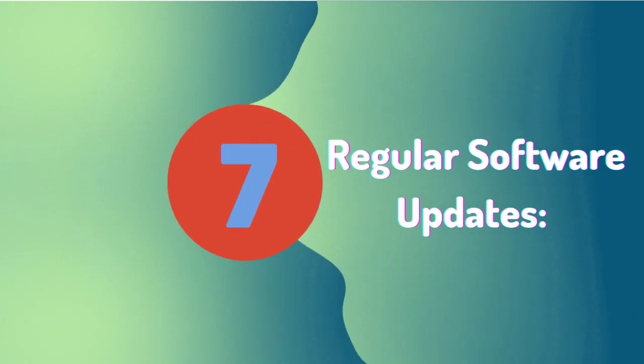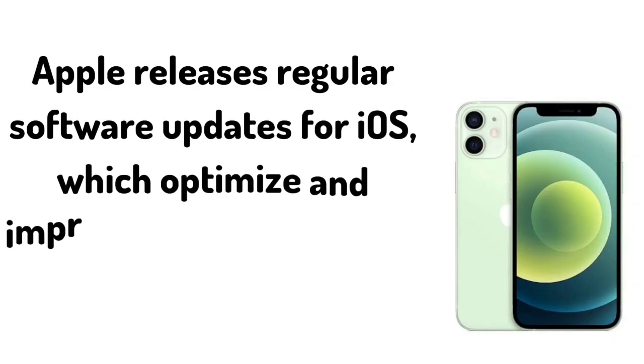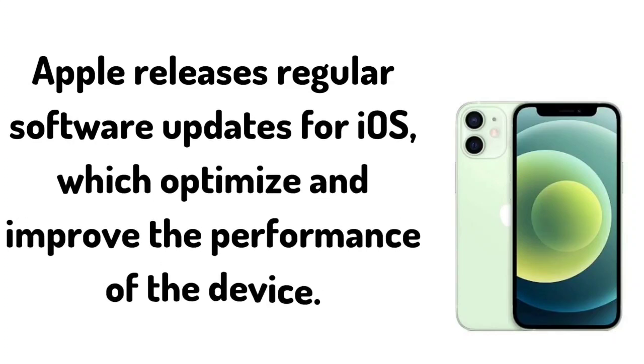Regular software updates. Apple releases regular software updates for iOS, which optimize and improve the performance of the device.